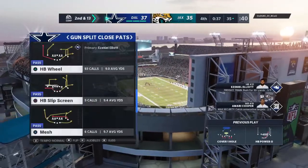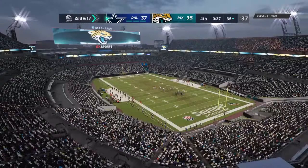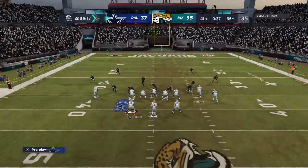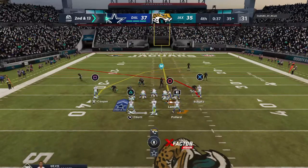The Jaguars now will use the last of their timeouts, as the clock will stop with 37 seconds to play. So now they have to contend with 2nd and 13 after the first down run goes backwards.